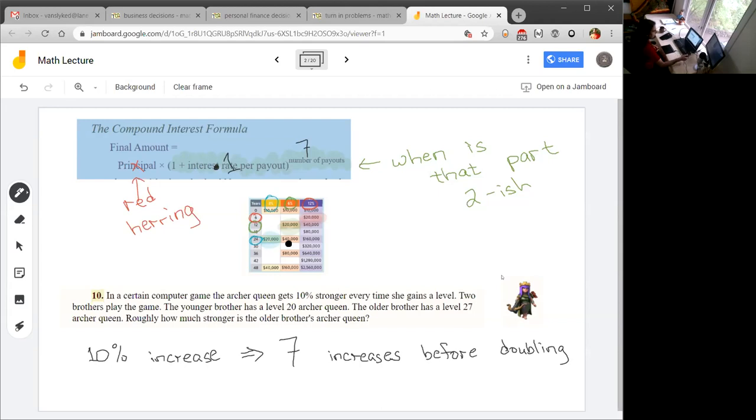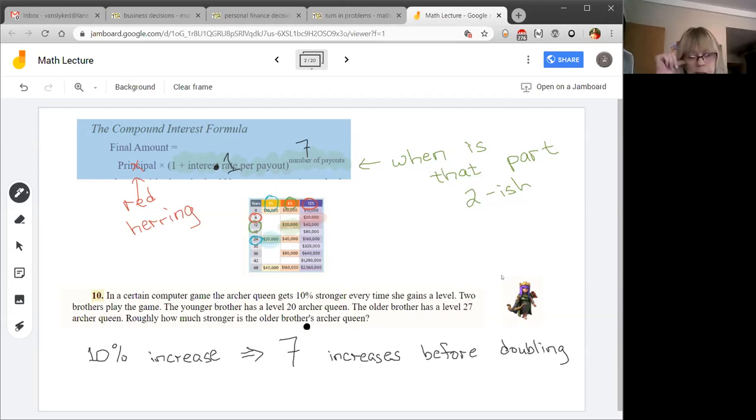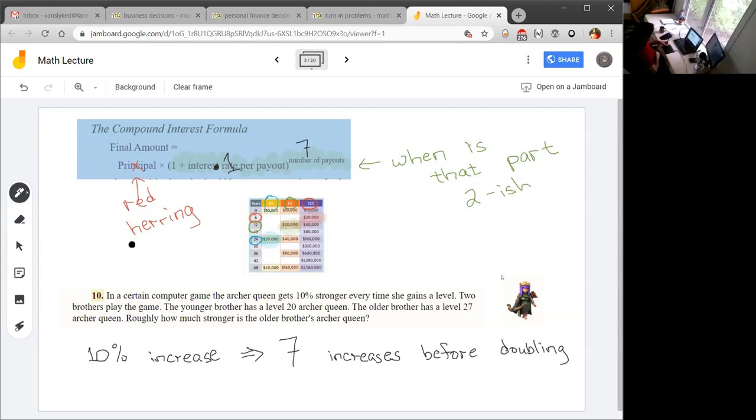So you got 1.94871. Mm-hmm. So again, whatever is getting 10% bigger each time, because it's 10% bigger each time, after 7 times, it will roughly double. So in this game, one player has something level 20. We don't know what that means. We don't care. Another player has had something get bigger 7 times. Compared to the level 20, this one has gone up 7 levels. So it's gotten 10% bigger 7 times, so that means it's twice as big.